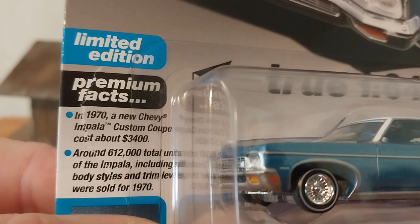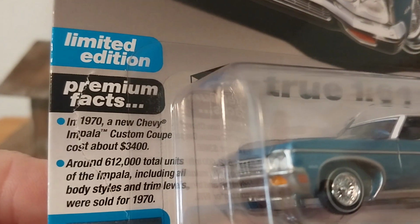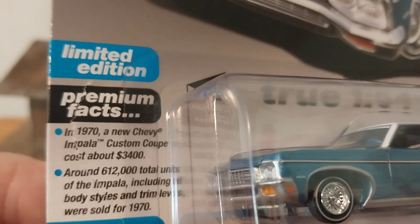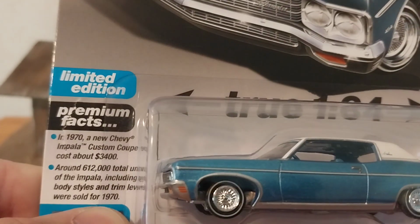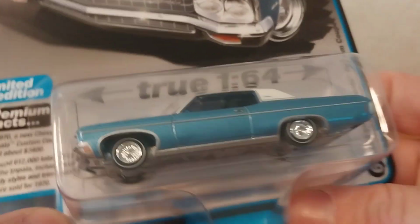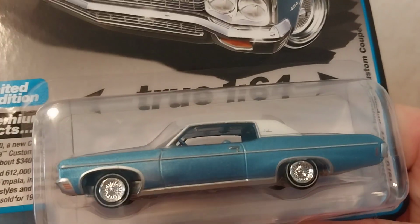In 1970, a new Chevy Impala Custom Coupe cost about $3,400. Around 612,000 total units of the Impala, including V8 body styles and trim levels, were sold for 1970. So pretty cool. As you can see, the car's a little ripped there. I already opened it because it's been in my dyno for a while. Have had this car for probably about 2 or 3 weeks now, just getting around to unboxing it for you guys. So let's get him off the card and take a look.